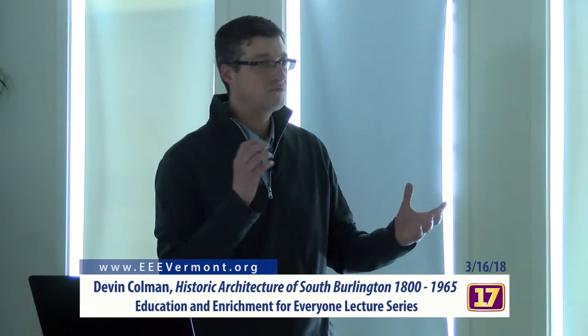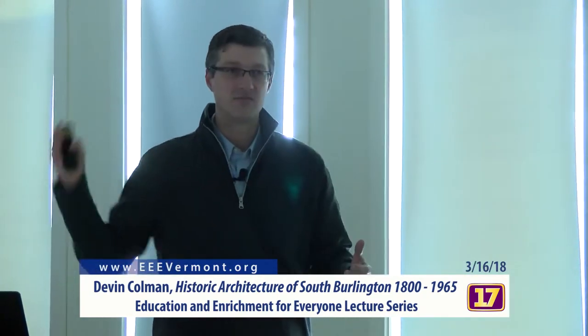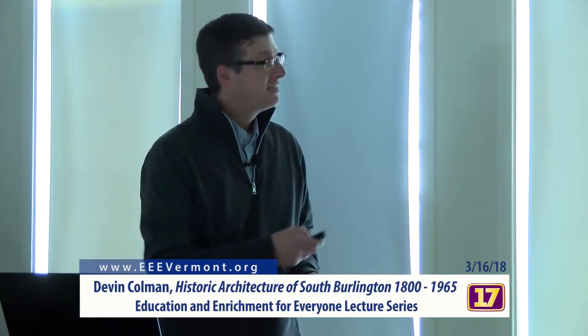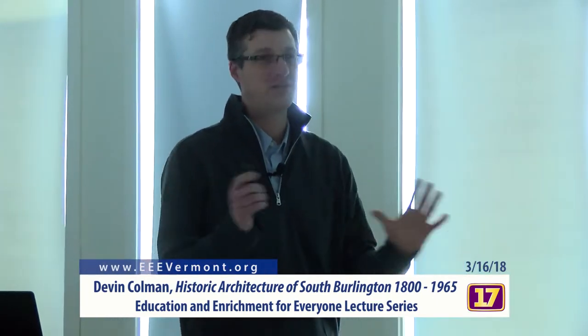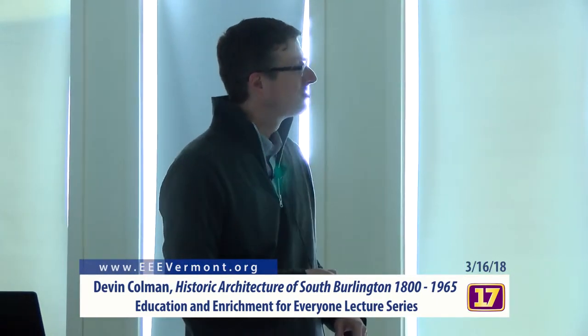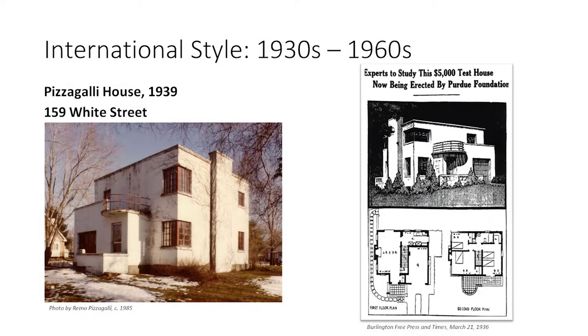The 30s was a lot of emphasis on motion, where you get streamlined cars. The big boxy Model T is gone, replaced by the really streamlined, curvy cars of the 40s and 50s. You get streamlined toasters and pencil sharpeners, and everything was streamlined. A little nod to that with this curved balustrade on the balcony here, almost like you're on a ship.